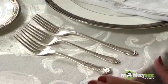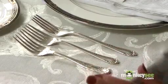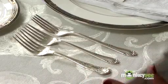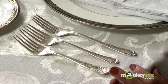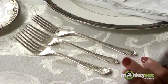Looking now to the left, forks are also set in the order that they will be used. The fork on the outside is the fish fork for the fish course. Next will be your salad fork, followed by the main course or the entree fork. So, when you sit down, take a look at your place setting, pick up some cues from how it's set.